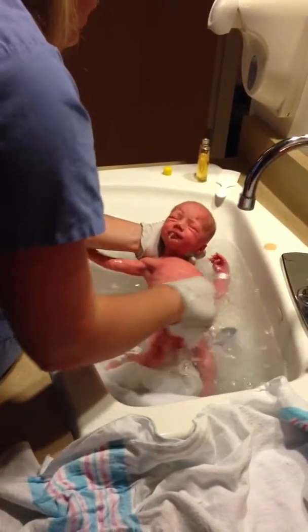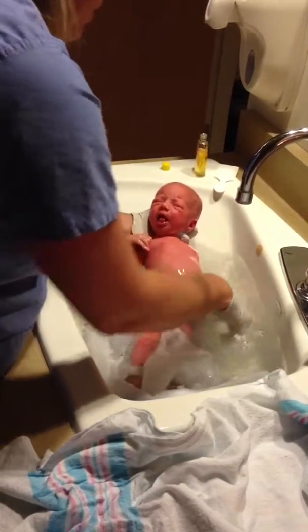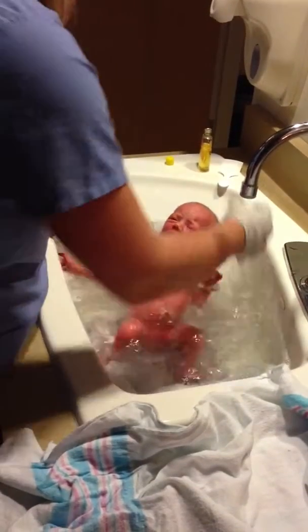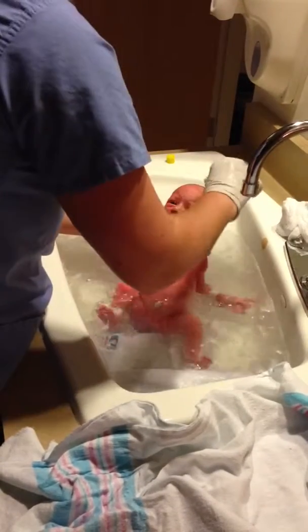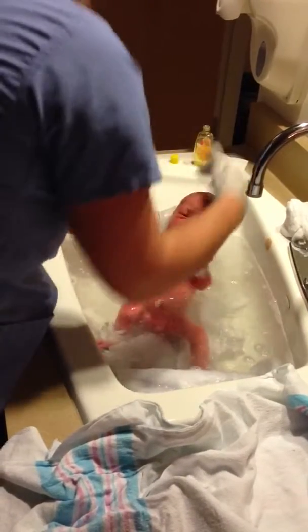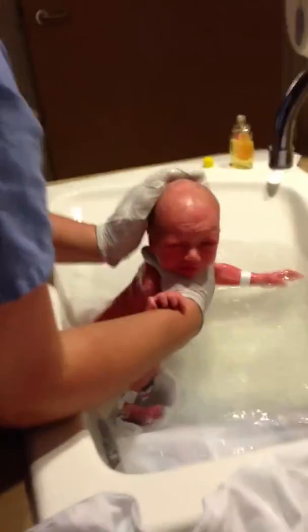They usually don't worry about them not pooping until usually a couple days. Usually just by introducing foods, within about 24 hours of introducing foods, they'll usually start pooping.